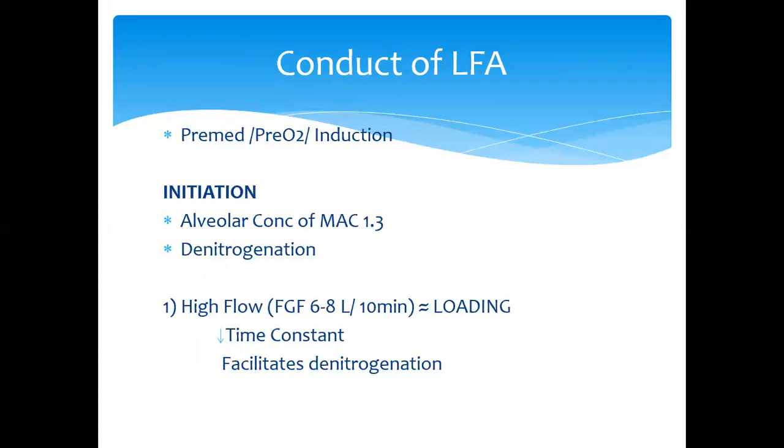There are some people who are pro nitrous oxide and some who are not. I am not going into that. I am basically going to explain how you would do low flow anesthesia using nitrous oxide, because it makes the conduct slightly more difficult. So step one: pre-medication, pre-oxygenation, and induction follow a similar technique. You pre-medicate as you would any other person, and you induce using propofol or whatever intravenous induction technique you use.